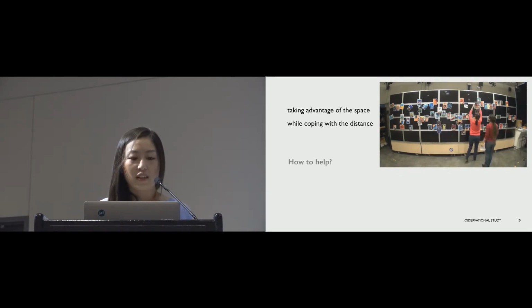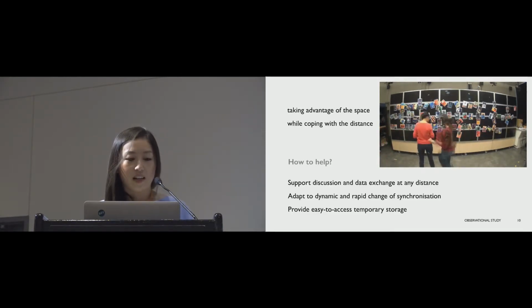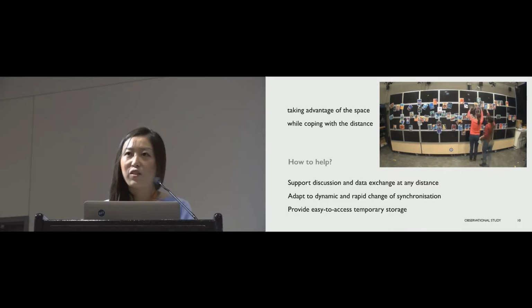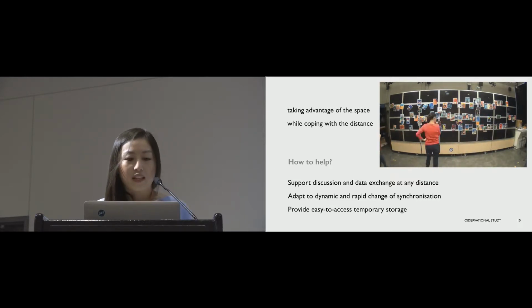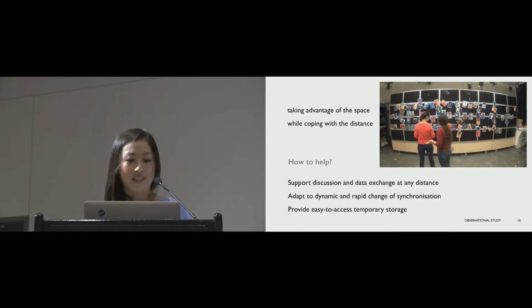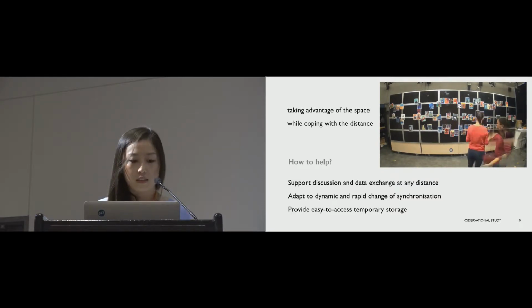Then the question is, how to help them? We came up with our design guidelines from the study. We observed that they frequently showed things to each other and sometimes exchanged objects, but they kept going back and forth and following each other to cope with the distance. So for a long while, it gets really tiring. We want to support these operations at any distance with our technique.